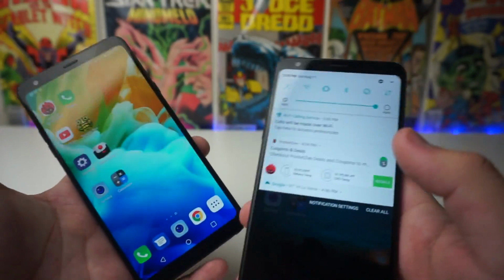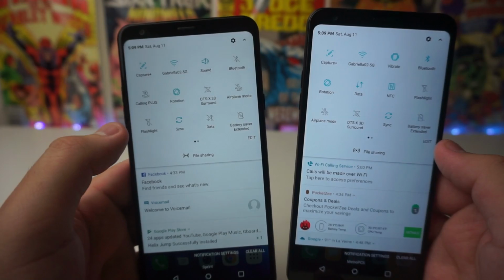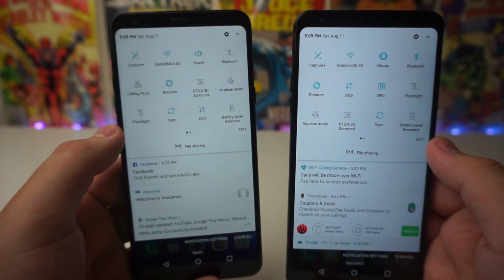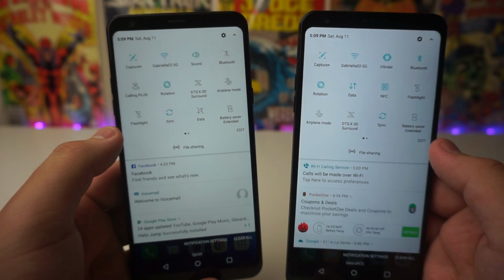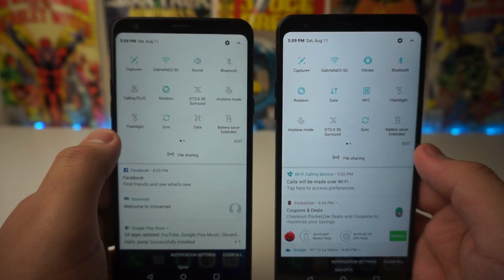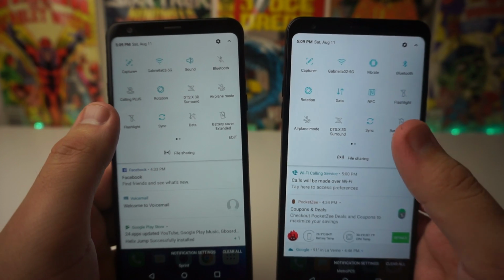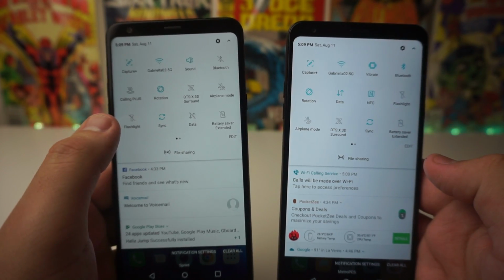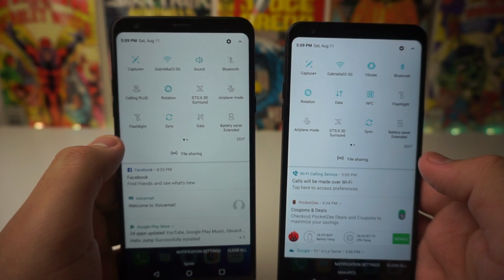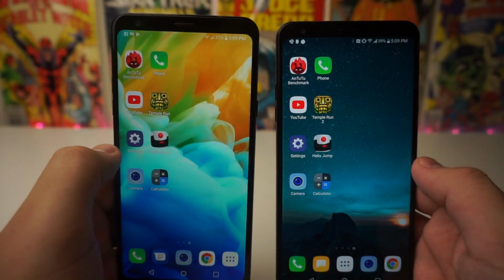The first thing that I can show you guys straight away is that this device doesn't have NFC. So the Boost Mobile LG Stylo 4 does not have NFC. The Metro PCS one does have NFC, but everything else on the Boost Mobile version, as far as the drop down menu, we do have 5G, so we do have a 5 gigahertz band on the LG Stylo 4 for Boost Mobile, same as the one on Metro PCS.